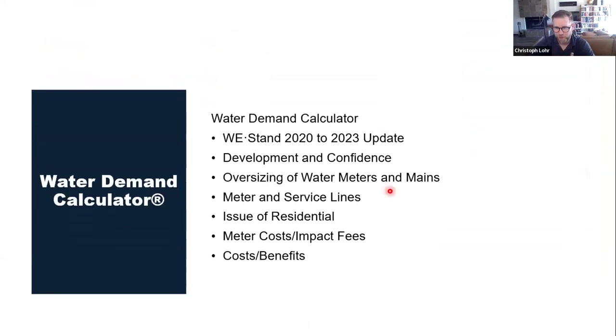All right, and without further ado, let's touch on the second half. The water demand calculator is a pretty broad subject. And so when we were preparing for this presentation, we felt it was important to break this out from the other ones because it's really a paradigm shift completely within the industry. So real quick, as we're talking about this, from We Stand 2020 to 2023, one of the biggest changes with the water demand calculator was where it was located in We Stand.